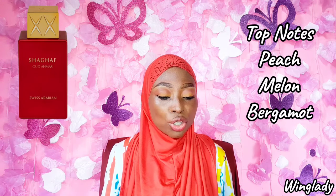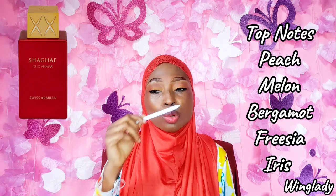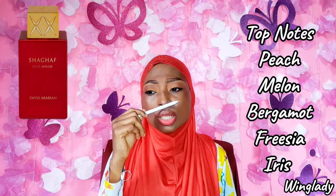It smells a bit like Sublime by Latafa, probably because of the fruity notes, because Sublime by Latafa has this fresh, crispy apple smell. I think this has apples in it as well. If you love fruity, fresh fragrances, you would absolutely adore this. It is intensely sweet. For the notes of Shaghaf Oud Ahmar, at the top you have peach, melon, bergamot, freesia, and iris. This is what is giving it that fresh sweetness. It is intensely sweet at the top. Sweet and fresh, very fresh.